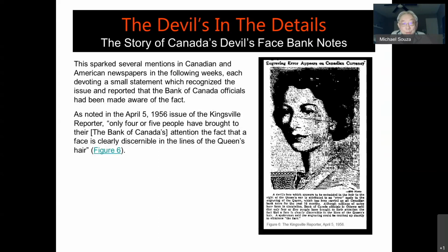This sparked several mentions in Canadian and American newspapers in the following weeks, each devoting a small statement which recognized the issue and reported that the Bank of Canada officials had been made aware of the fact. As noted in the April 5, 1956 issue of the Kingsville Reporter, only 4 or 5 people have brought to the Bank of Canada's attention the fact that a face is clearly discernible in the lines of the Queen's hair.